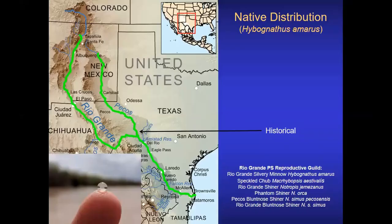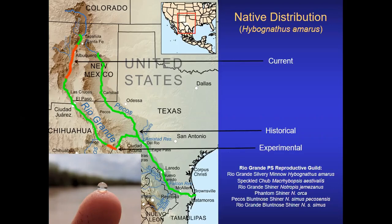Now, in addition to the Rio Grande Silvery Minnow, as we heard earlier today, there are several other species that have these eggs. They're in this pelagic spawning reproductive guild. Historically widespread, however, flow regulation, river fragmentation, and habitat loss have all led to or contributed to the decline, extirpation, and extinction of these taxa over time. And as Mickey Porter pointed out, pretty remarkable, the Rio Grande Silvery Minnow is the only remaining taxon now in the New Mexico portion of the Rio Grande.